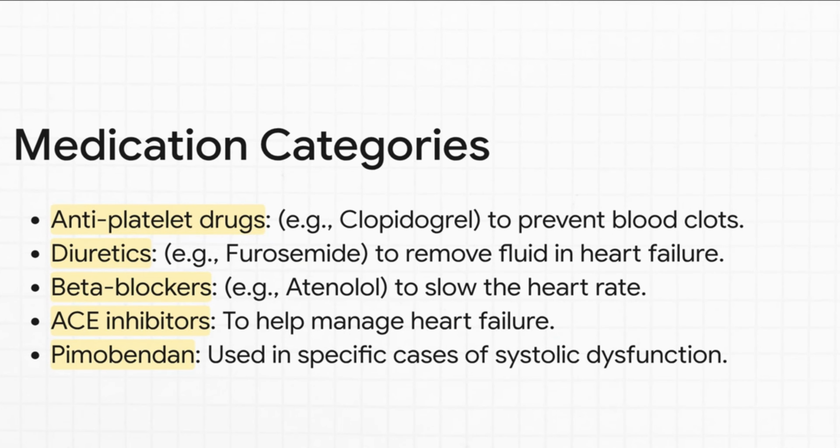And we have a pretty good toolbox of medications to manage these stages. We use drugs like clopidogrel specifically to help prevent those dangerous blood clots. If a cat is in heart failure with fluid in their lungs, we'll use diuretics like furosemide to help get rid of it. We might use beta blockers to slow the heart down a bit, giving it more time to fill with blood. There are other meds too. The main thing is that your vet will put together a specific plan that's just right for your cat.